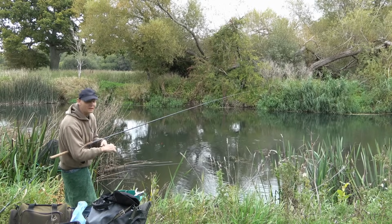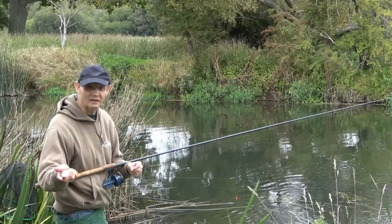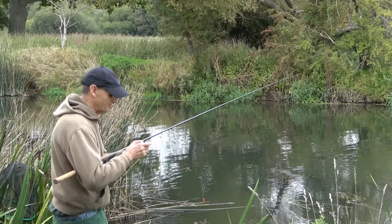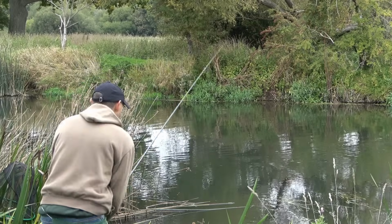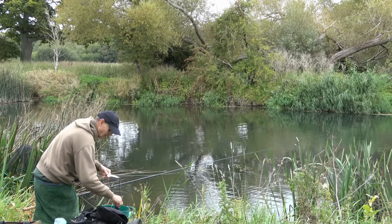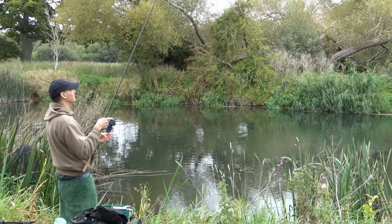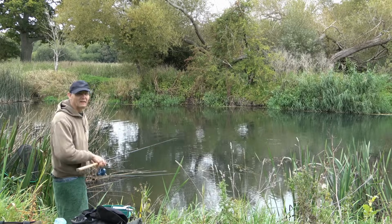Getting slightly bigger, not a lot. It's a pleasure. They're not that big, 3 or 4 ounces, one maybe 5 or 6. Pleasure getting a few roach on tares, lovely clean fish. Dare say the pike will turn up or something. But lots of bites out there. It seems to be, as I've fed it for a little while, the roach are coming on more now.